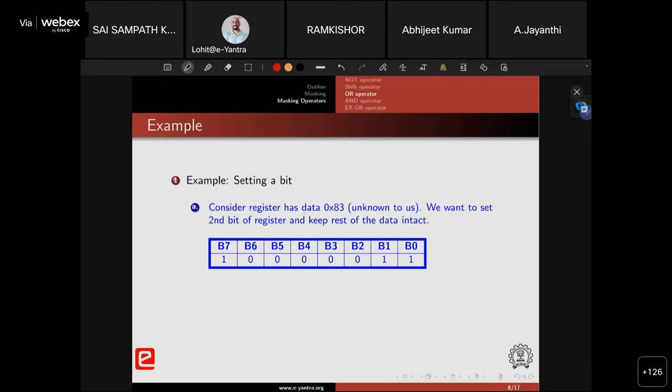Now let us consider some register has a value 0x83. We'll say it is unknown to us, but we already know it. And we want to set the second bit. So the value here is 0 and we want to set this bit, so this will be 1, keeping the rest of the data intact. This is why we want to use masking, because the status of other bits should not be changed. So this should remain as it is, but 0 should be changed to 1 because we want to set this particular bit. How to do that?